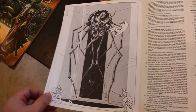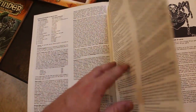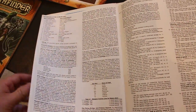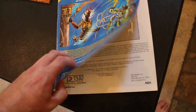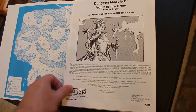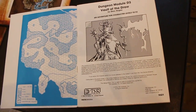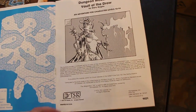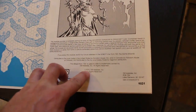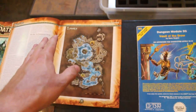Oh yeah, this is where you go into Queen of the Demon Web Pits. This module's really hard, by the way. It's really brutal. I ran this, I think, in '84, I guess, with some friends of mine. We were using the Iron Crown Enterprises Rolemaster system. So anyway, when did this come out? Oh, 78. Wow, this one's actually older. So there you go. This reminded me of Vault of the Drow.